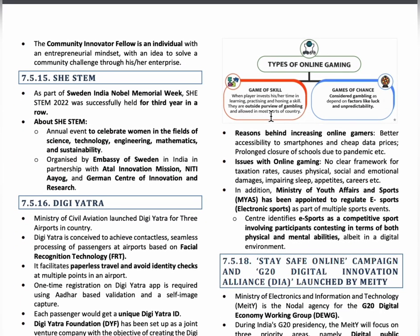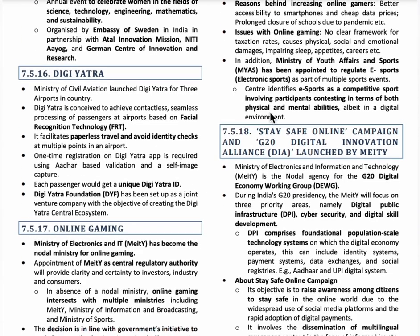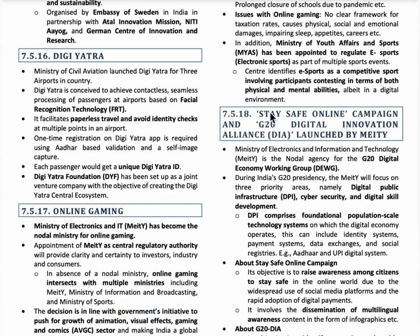The next topic is She STEM. So it is an annual event to celebrate women in the fields of science, technology, engineering, mathematics and sustainability. The She STEM program was organized by the Embassy of Sweden in India in partnership with Atal Innovation Mission, Niti Aayog and German Center of Innovation and Research. The next topic is DigiYatra. So it is contactless, seamless processing of passengers at airports based on facial recognition technology. It was launched by the Ministry of Civil Aviation in 3 airports in the country.